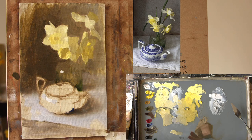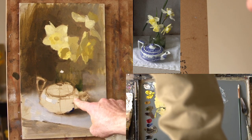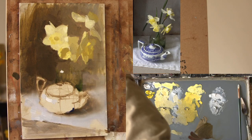I need to make sure that still shows. So for the shadow side, the way I'm going to think about that is that I'm going to find a shadow side of the white part of the teapot, like round here, and I'm going to get a value chip out, and I'm going to angle it.